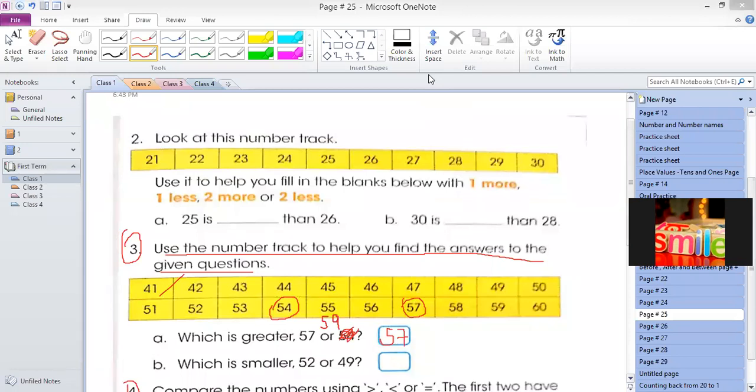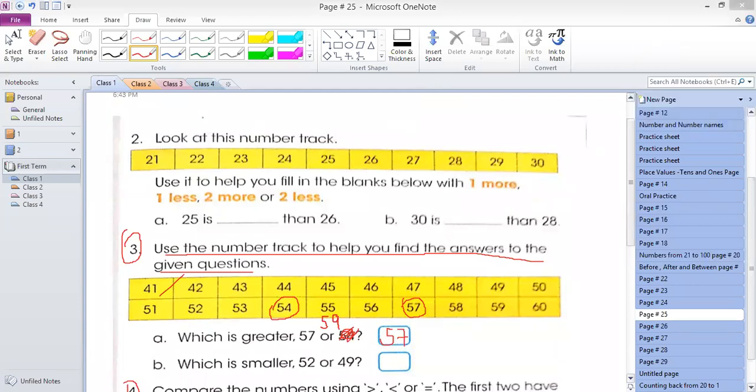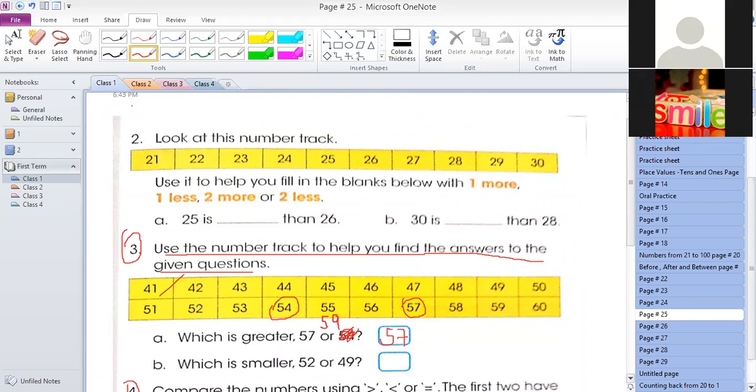You have to find out which number is greater, 57 or 59. I'm going to open your mic, you will tell me. Yes, guys, which number is greater, 57 or 59? Very good. 59. Why 59? Because 59 comes after 57. That's why you will say that 59 is bigger than 57. Look, this is 57 and this is 59. So in the number track, you have first 57, then 59. That's why 59 is bigger. All clear, guys?